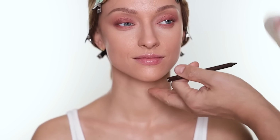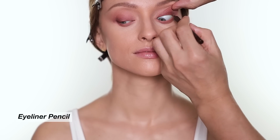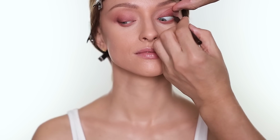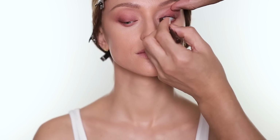For the long wear pencil, I'm doing a little bit, look down, along the upper lash line. So create a lot of depth along the lash line.